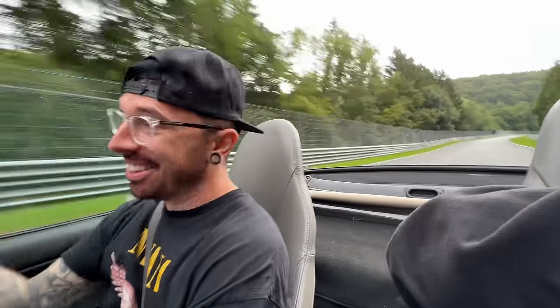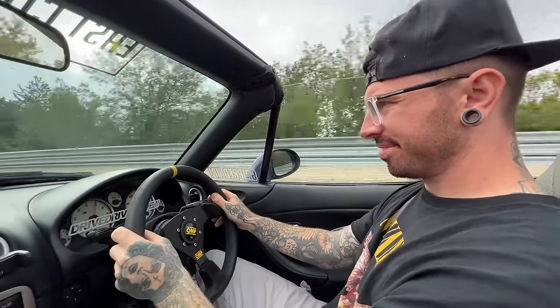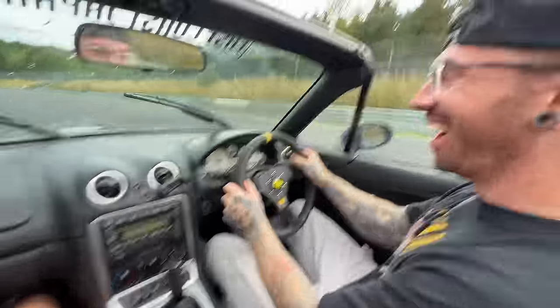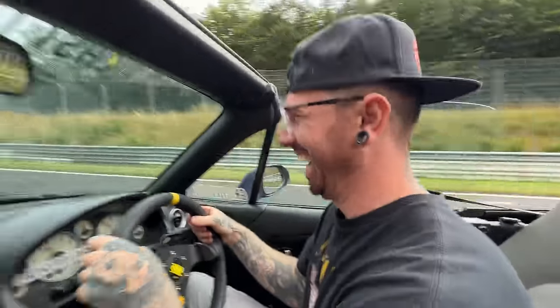Well, I hate to say it, but the MX-5 looks like it's gone. What happened? The last carousel of the day, I think it needs full commitment. Full commitment. This is going to be rough. Come on, this is going to be bad. Oh my God. What was that steering technique? He was like, wah! I thought it was gone.